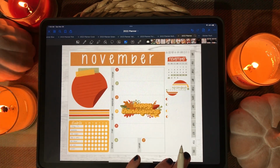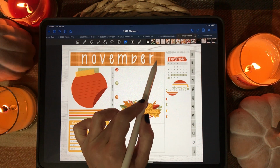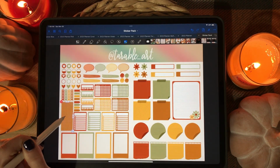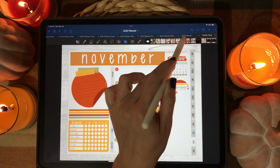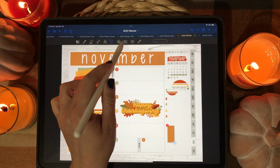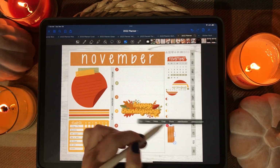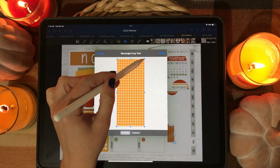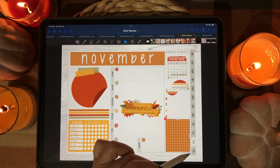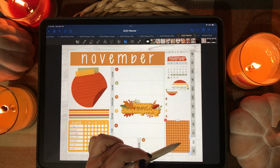So I'm going to fill this space here with a paper that looks like this one. So I'm going to come back to my sticker pack, tap on this one, copy it, come back to my planner, paste this one, but then I need to come to my picture tool and I'm actually going to crop it so that the shape will fit better. So I need something that's a little less tall. So maybe like this would be good. Yeah, that'll be perfect.